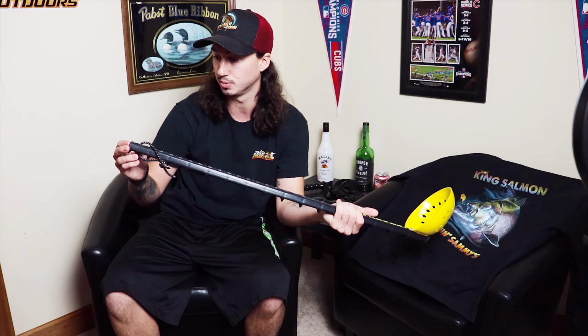So another one, I got this Frabill. This is like an ice scoop. It's got a measuring tape. This goes up to 30 inches. This will come in handy. I like how it's longer too, so you don't really need to bend over and screw around with it. It's got a giant scoop, so this will really take most of it out of the hole.